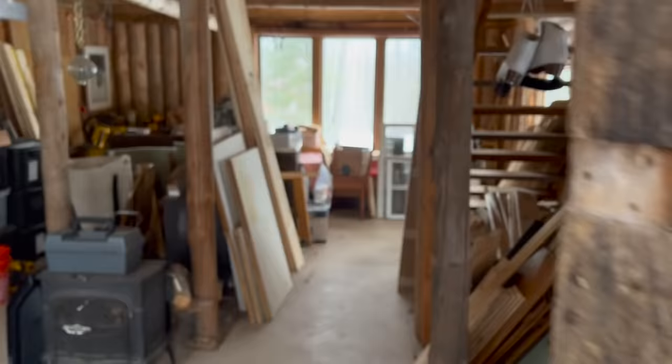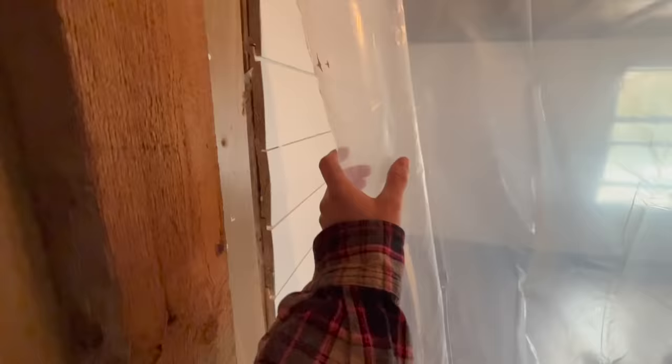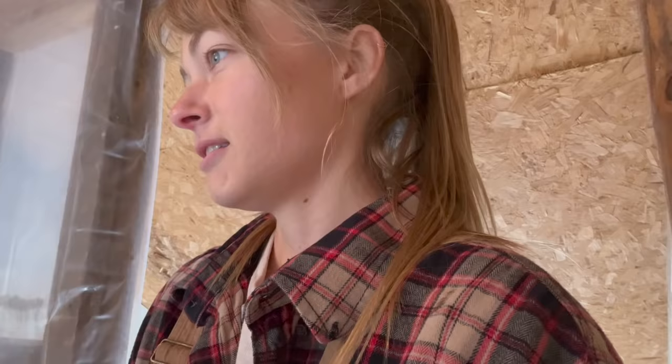I feel like this project is never ending, but the room is pretty much complete. And now I'm just gonna get down to the little stuff. Let me show you the room. It's got all these walls up and the ceiling. Brought this bed up here. That was a lot of work. I'm gonna do all the finishing stuff and make it actually feel homey in here, I think.